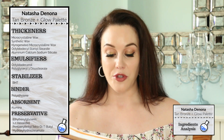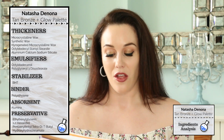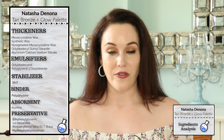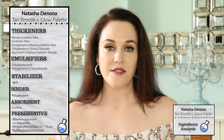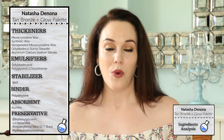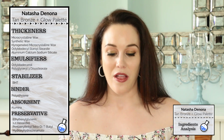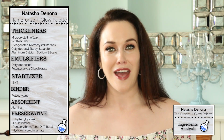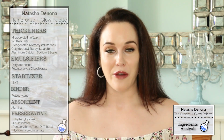Finally, we do have a few different preservatives, and I do want to point out that the 1,2-hexanediol also serves as a solvent, and this ingredient helps to keep different silicones together, and it dissolves other ingredients in the formula to keep the formula very consistent. 1,2-hexanediol also serves as a humectant as well as a preservative. Ethylhexylglycerin is a very common preservative, and I see it in nearly every product I review.